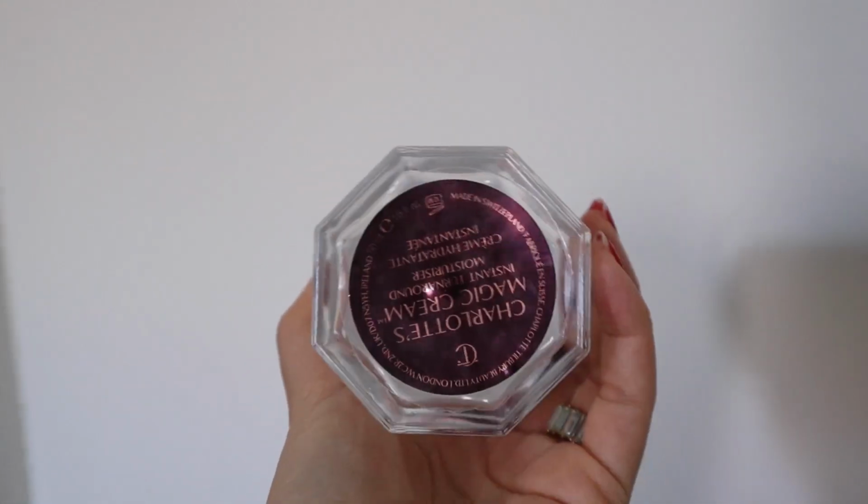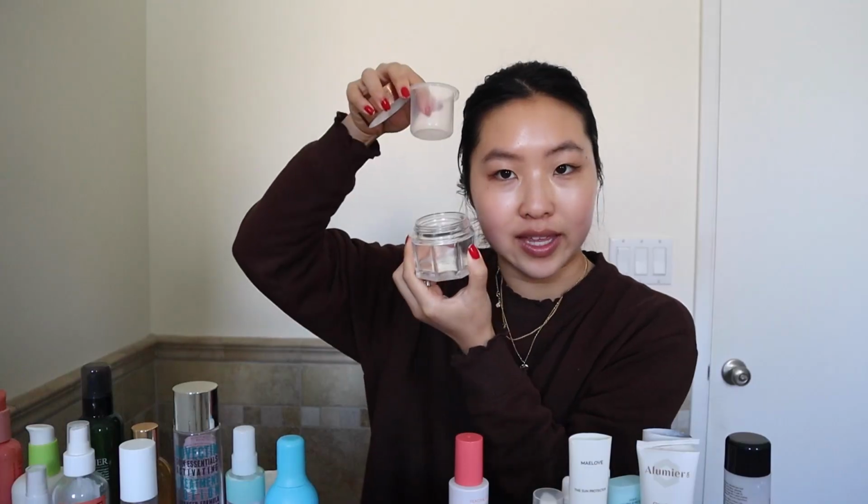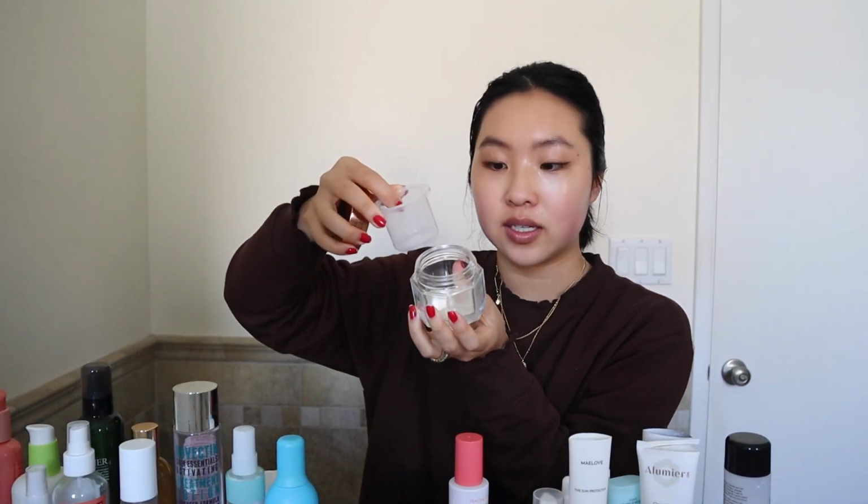Next up is the Charlotte Tilbury Magic Cream. I really like that they have the refillable cups. This one is $100 though, guys. $100. Basically almost buy two Tatcha Dewy creams for that price. Although my skin really liked it, it creates a really smooth canvas if you put makeup on. It feels really nice. It helps kind of blur your pores.